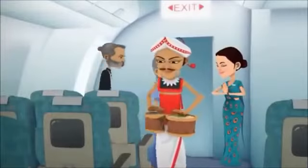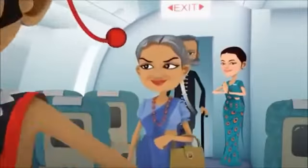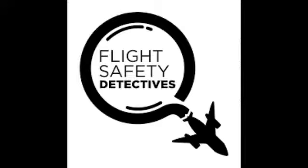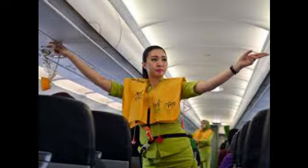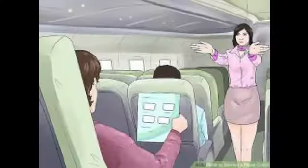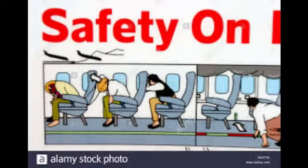Door closure. Usually, before the door is closed or while it is closed, this announcement is made. Safety demonstration is announced by the captain or the chief flight attendant. For example, now we request your full attention as the flight attendant demonstrates the safety features of this aircraft.